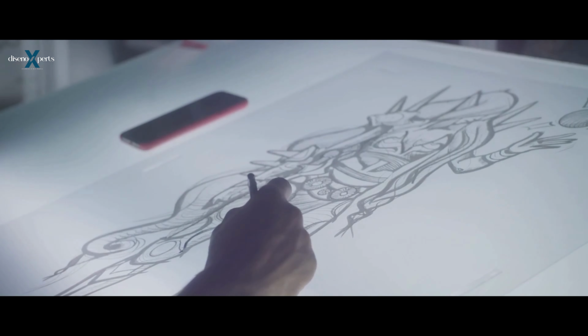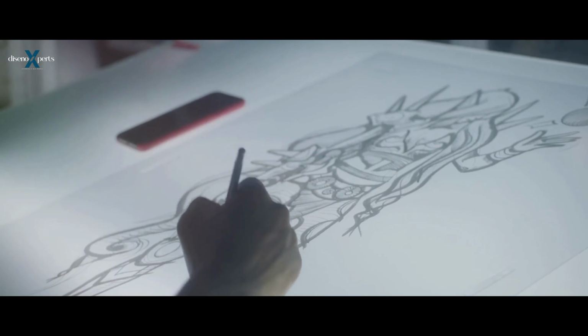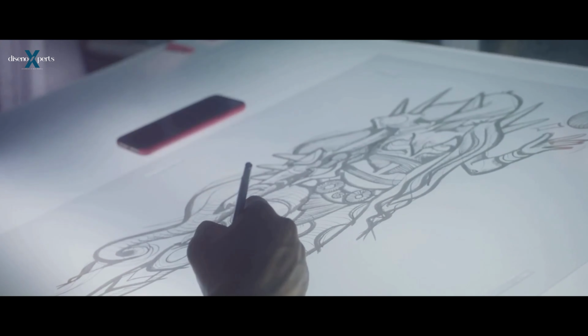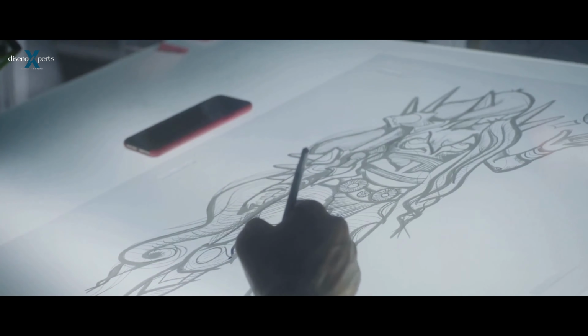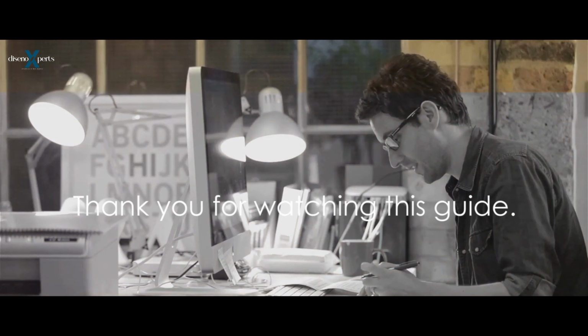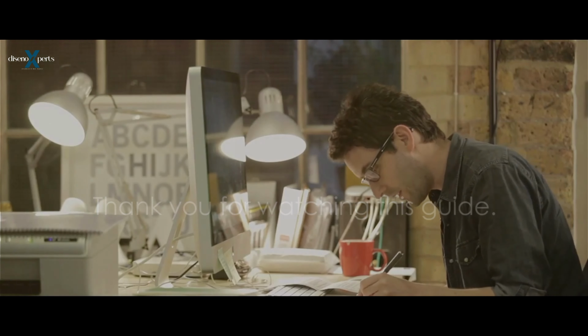So, ready to embark on your graphic design journey in 2024? Remember, every great design starts with an idea, and every great designer was once a beginner. So, go ahead and unleash your creativity.